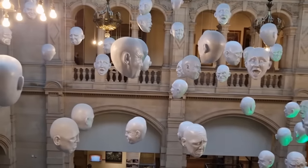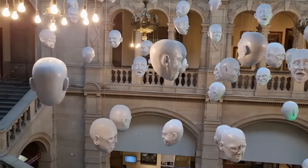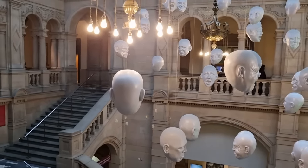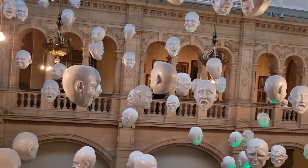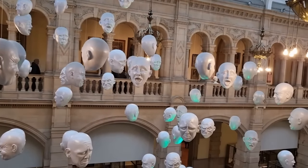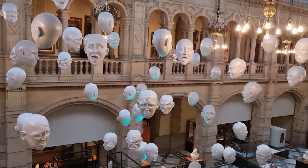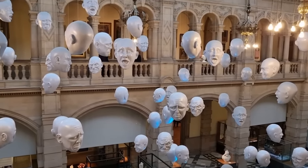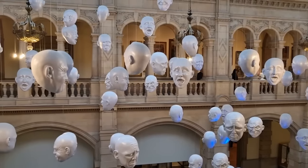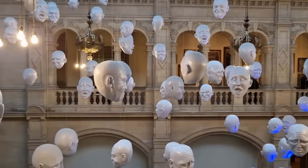This is an amazing museum, but what I'm mostly fascinated by is these hanging faces. Every single one has its own expression. This is so cool. This museum is free and you definitely should visit.